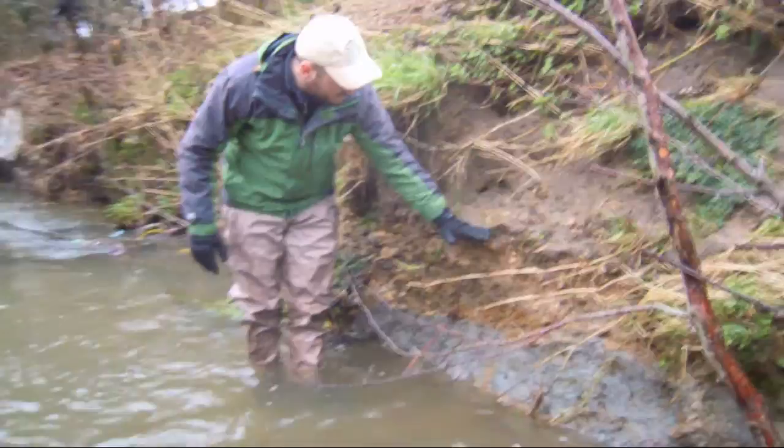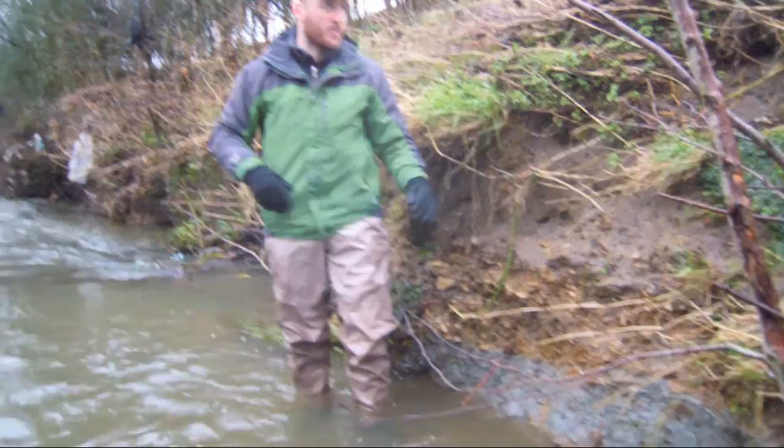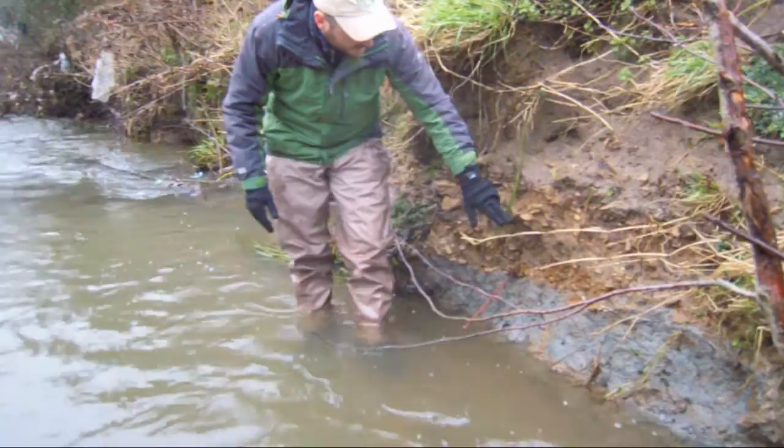Blimey. Naturally the rivers here would have braided all the way across, and over the years it's probably been all the way across this floodplain at different times over the centuries and millennia that it's been flowing here, and during that time it's deposited all this gravel.